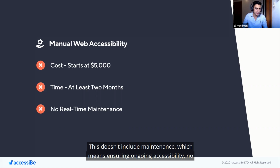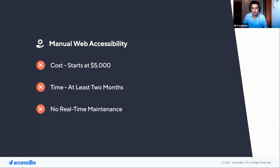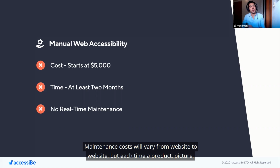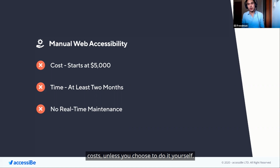On average. This doesn't include maintenance, which means ensuring ongoing accessibility no matter what you change or add to the website. Maintenance costs will vary from website to website, but each time a product, picture, or article is added to the site, those too need to be remediated, which is inevitably the retainer cost unless you choose to do it yourself.